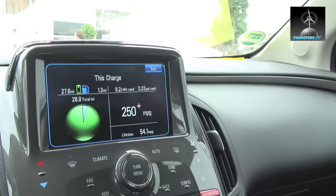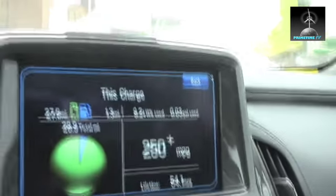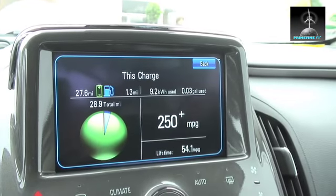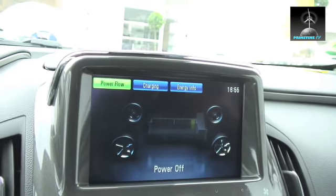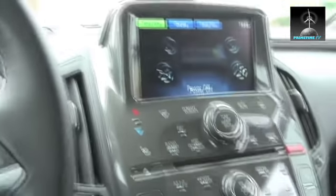This charge, 0.3 of a gallon used, 1.3 miles on the range. What's that? That's the combined miles per gallon with the electricity. And you've been getting in its lifetime 54.1 miles per gallon? That's on the engine, yeah. So that's on the little petrol engine. Great, very nice, thank you very much. No worries.